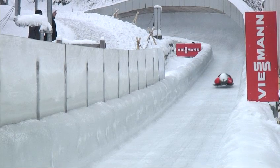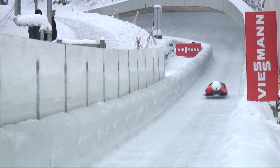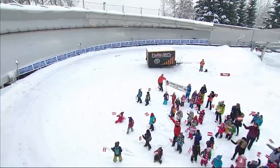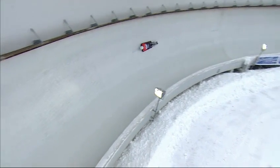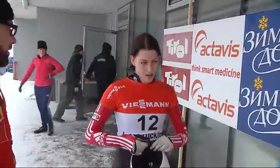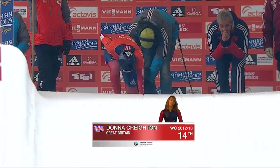Coming out here, keep it nice and low. Good profile, good form, and 85.5 for speed. She's slower than Pikus-Pace, Rudman, and Haresh out of there. But she had beautiful lines through some of the other portions of the track, which allowed her to keep her energy. Here at the exit of Kreisel there, she gets a little bit high, but she had a beautiful exit into corner 8 and into corner 9, doing very little work to navigate those corners where other athletes we saw come in late and scrub speed.